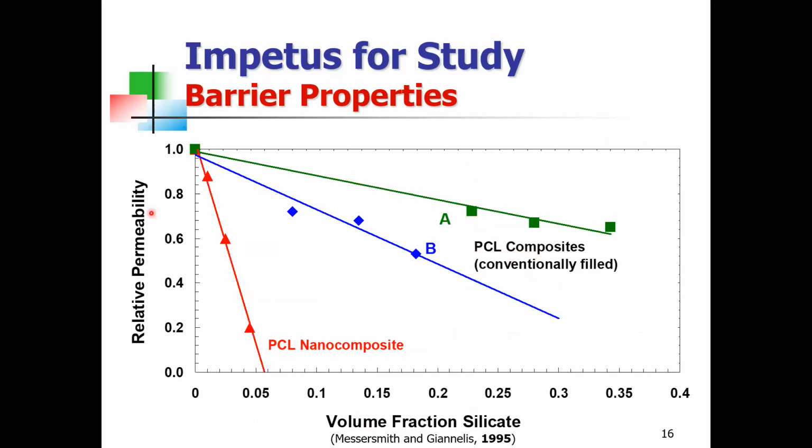We're looking at water vapor permeability in relative terms versus volume fraction of our inorganic phase. And you can see when you add talc, you get some reductions in permeability, but you really have to add a lot. And when you get up to these kinds of volume fractions here, the material becomes brittle and it's really not usable from the standpoint of its mechanical properties. When you have the nanocomposite, on the other hand, you can get a really significant decrease in permeability with a very small addition of this nanofiller.